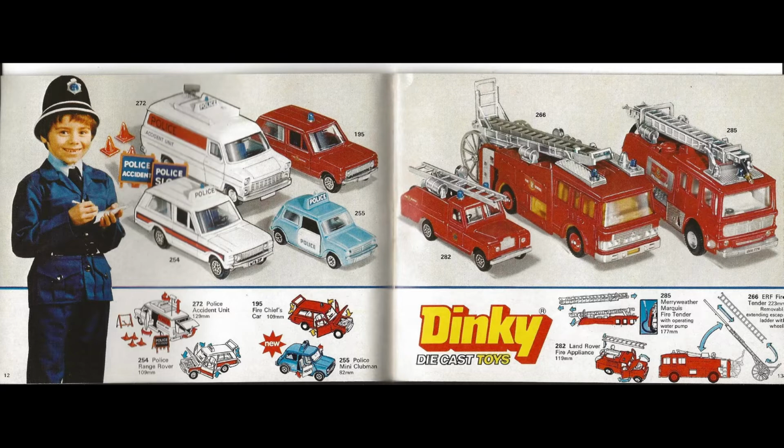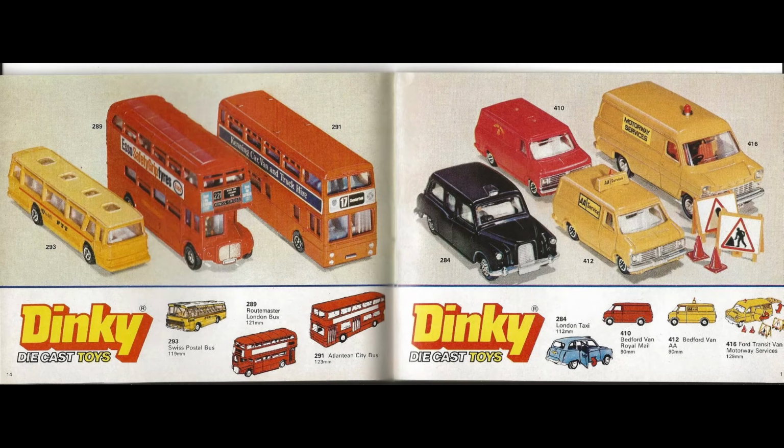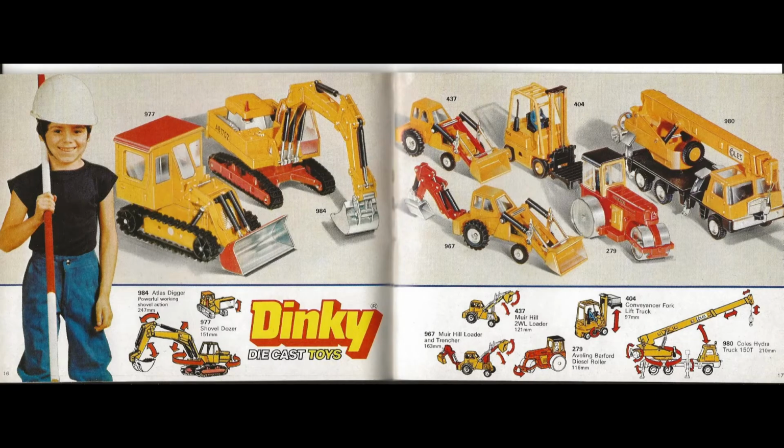And then we get a few more London buses and a sort of almost American one. Oh, apparently it's a Swiss postal bus, whatever that is. I have no idea, but okay. What else have we got? So we've got the London taxis still there. Various Bedford vans, Ford Transit van.